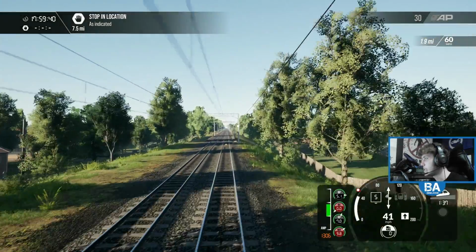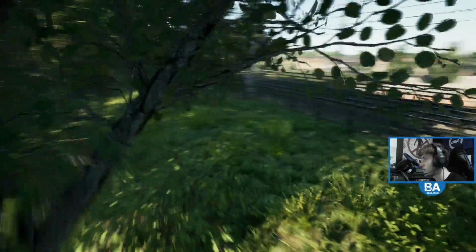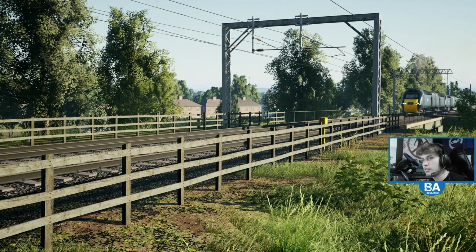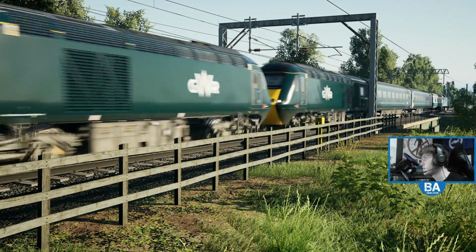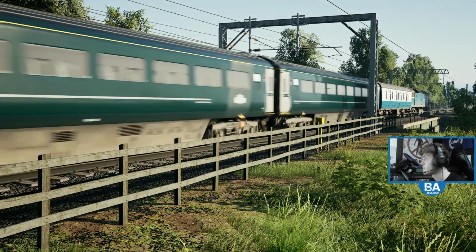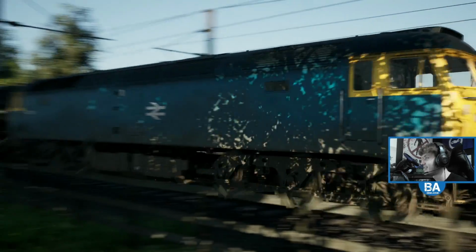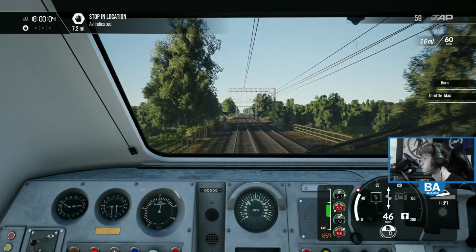Hopefully it's not too noisy either. Why can't we go past there? There we go. Here it comes. HST up Lickey. Look at that. Well, the 47 on the back, really weirdly. And yeah, I think the tail lights are off as well, but just ignore that.